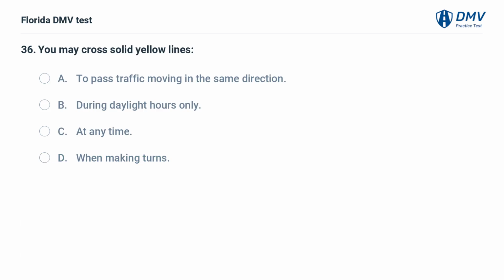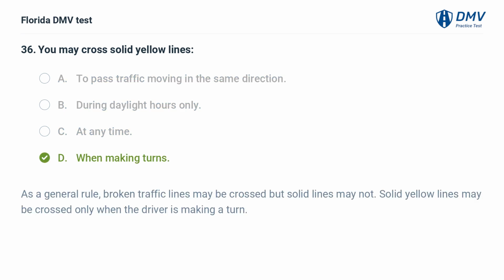You may cross solid yellow lines. A. To pass traffic moving in the same direction. B. During daylight hours only. C. At any time. D. When making turns. D. When making turns.